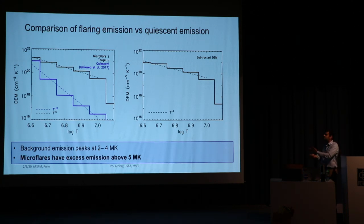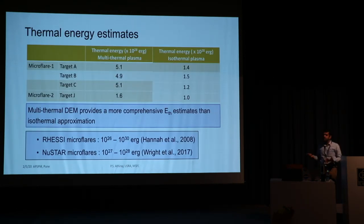So this clearly says that the background emission measure of the active region peaks around 2 to 4 megakelvin. When there is a microflare, the slope increases and you have an excess above 5 megakelvin. Having determined the DEM, we estimated the temperature and the thermal energy released from these microflares, and compared it with the thermal energies calculated from the isothermal approximation, which says that the DEM provides a better estimate.